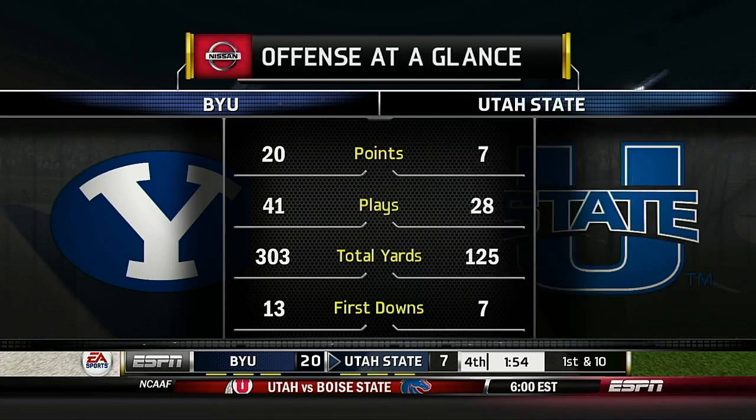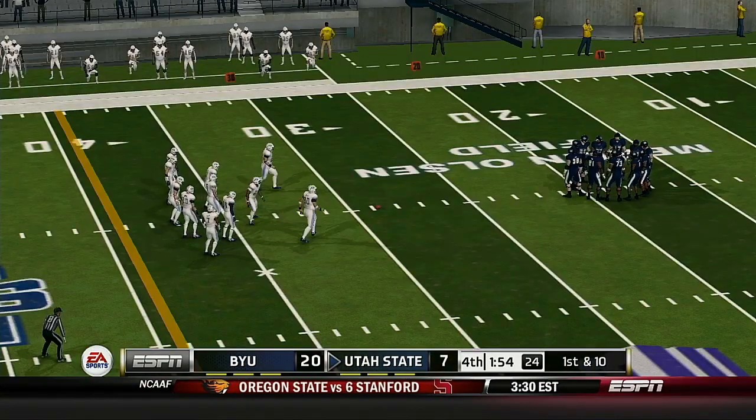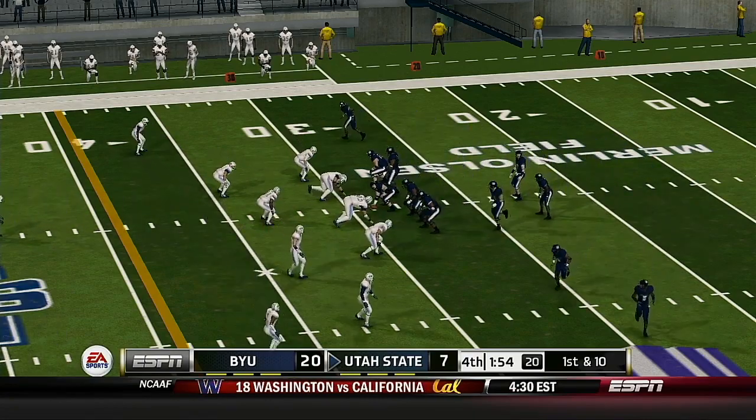So the Aggies have just not been able to get that offense rolling at all today. I think they're confused. I think it starts up front with the offensive line. They're not having the typical game that you'd expect to see from them as far as communication. I think it's affected the rest of the offense. They'll take over here, ready to start a new series.